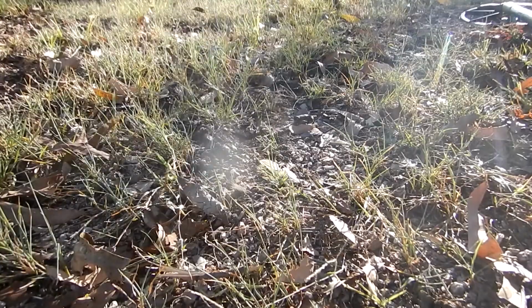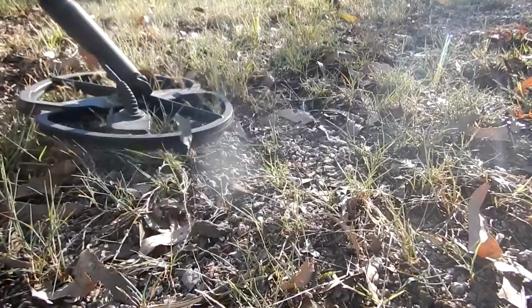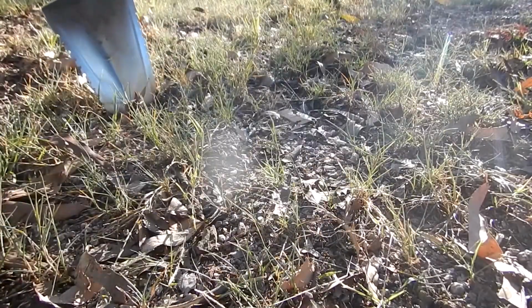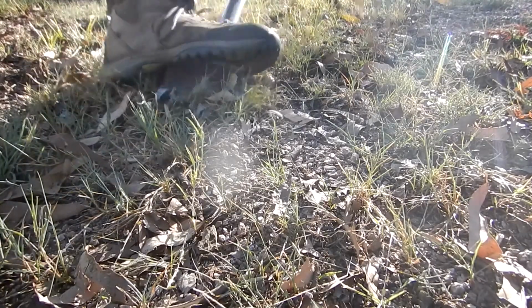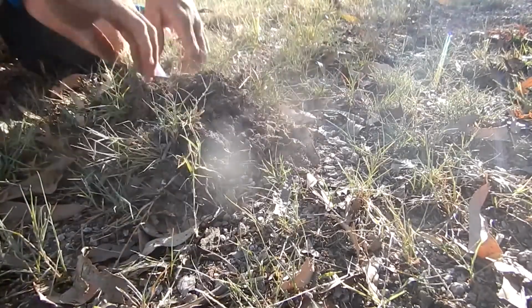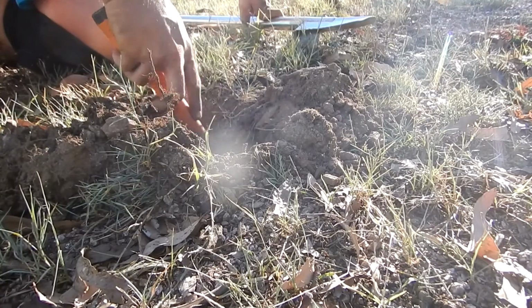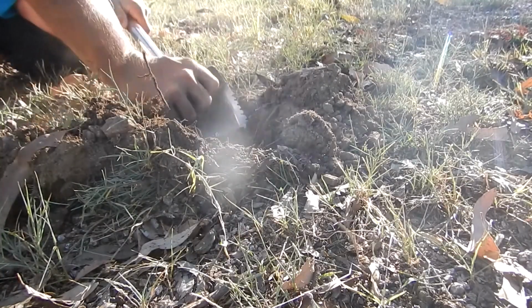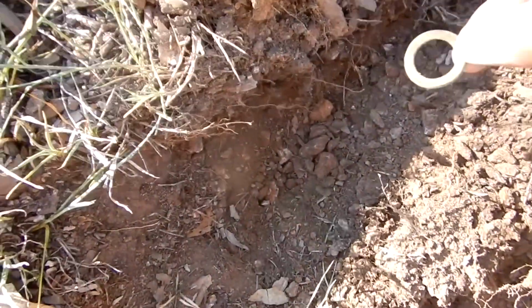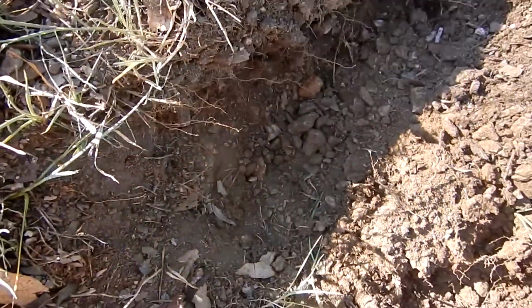Right guys, got a cracker of a signal just here. Oh, the camera's in the way, but anyways. Alright, here it is. I don't know what it is. It looks like just a copper ring. Yeah, guys, just a copper washer. Bugger. Oh well. On with the next.